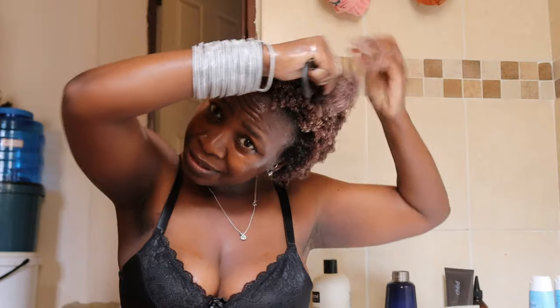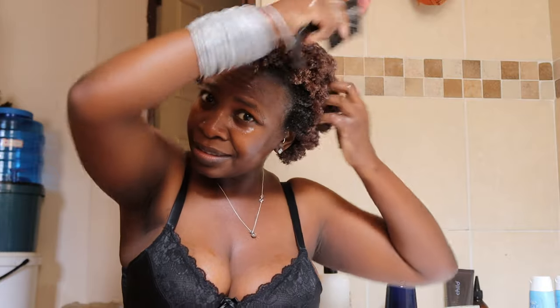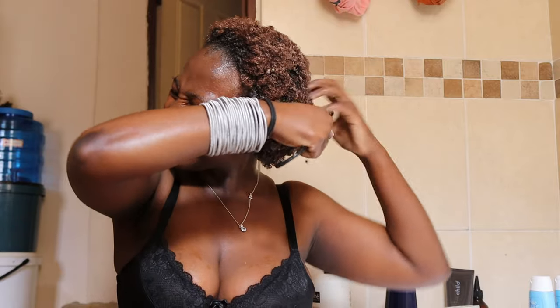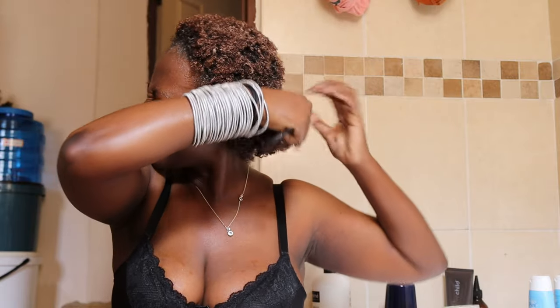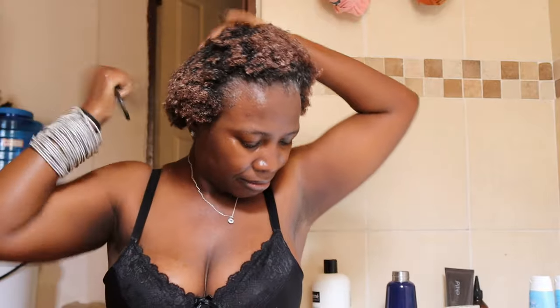And then I'm gonna go with the detangling brush again. I did have quite a lot of hair shedding because of not combing my hair for 2 months, so obviously you are bound to shed. So here, as you can see, I was quite tired because my back was killing me. I ended up sitting in the bathtub and combing my hair.